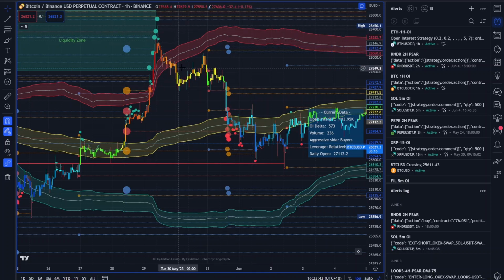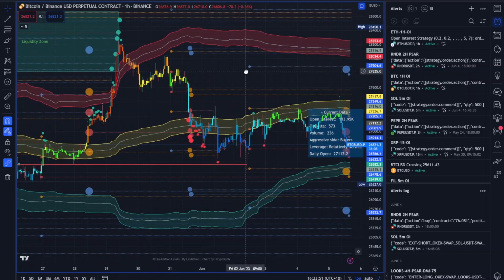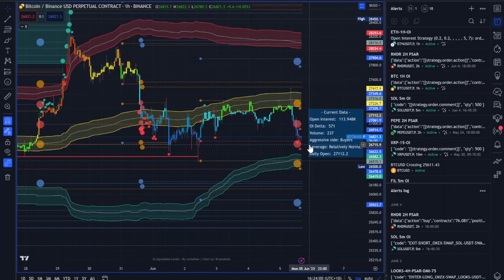So here's your mean reversion and then just failure to push back even higher. And that's basically a good short there. Did I take that short? Yep, I took it around here. I was a bit late to the party, to be honest. I took it around here and have been sitting in it since.